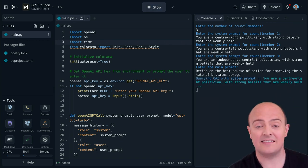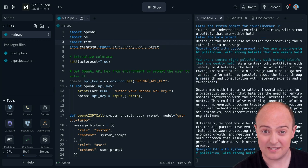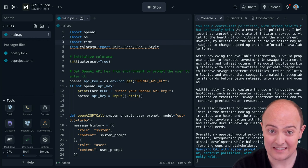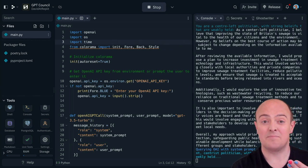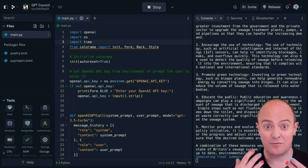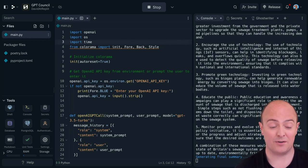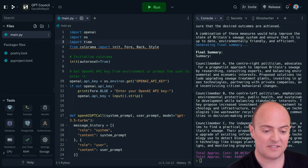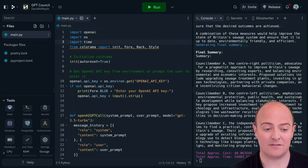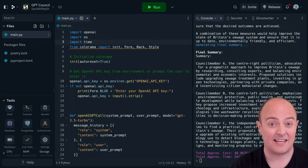Now, you'll see here the answers are coming back from the different personas. And you'll notice that because they're based on these different personas, they are different, and they do have different biases and opinions, just like you would if it was a real council of real individuals, which I think is pretty cool. The final summary comes together with, in this case, concise summaries of all of the opinions of the council members, and this costs us about 6 cents to generate.